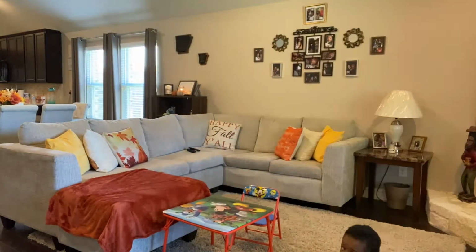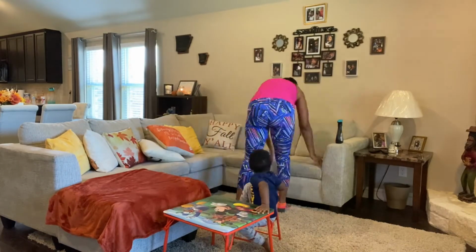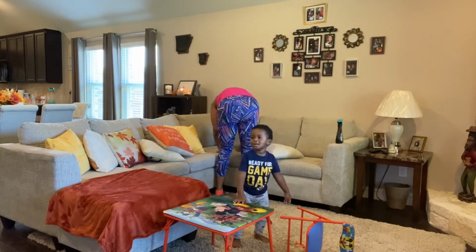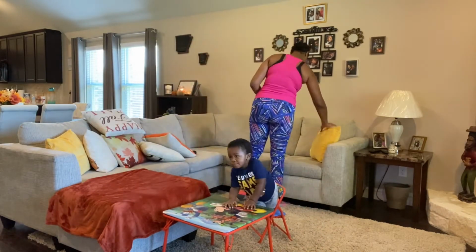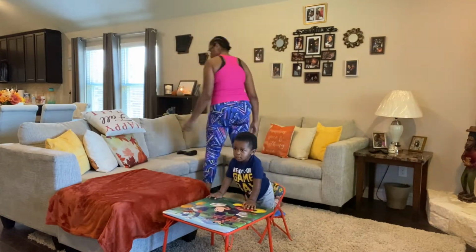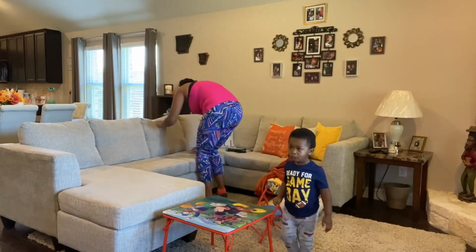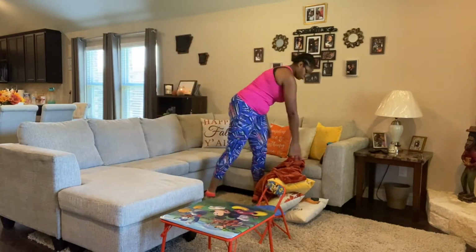So the next space I'm going to be tackling is the living area. This is where we spend the absolute most time. We use this space every single day. Even if I don't cook and we get takeout or we don't sit at a table, we sit in this room. As you can see, my little one there with his little table. We spend almost all of our time as a family in this area. So I like to make sure that it's clean, that it's been refreshed, and smells delightful, I guess you could say.